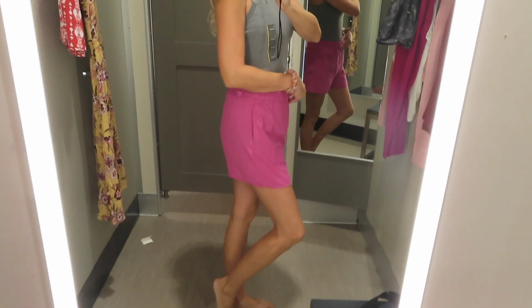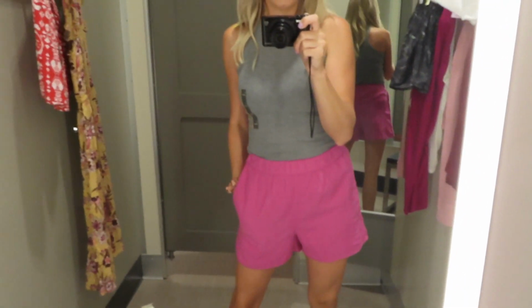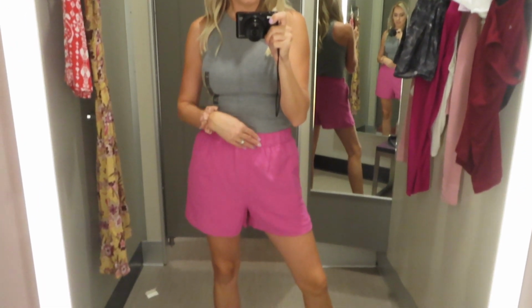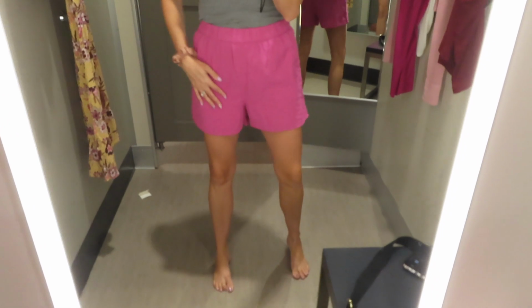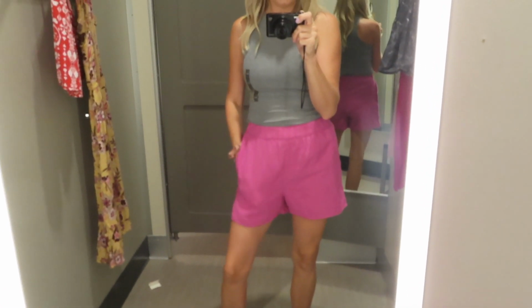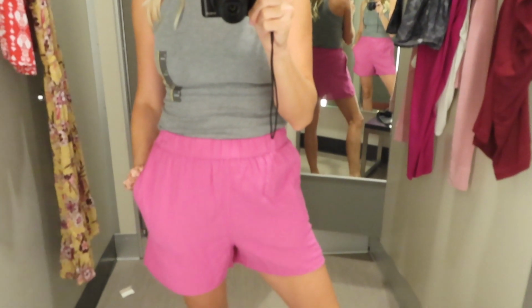Maybe if I would have tried them on with a different shirt, because I just left that same tank on, but I don't know what it is about these. They're really comfortable. I just feel like they don't look very flattering on me, but I did like the feel of them. They were very soft. They were very comfortable, but I just don't think they looked right on me.